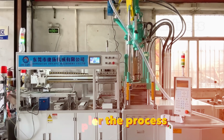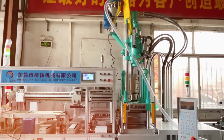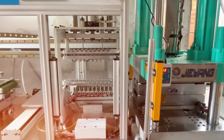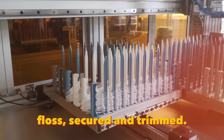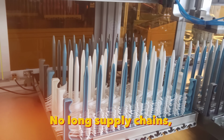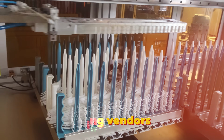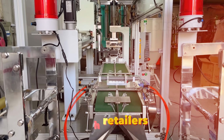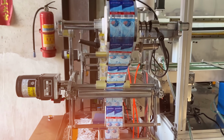The simpler the process, the more reliable the business. Take floss picks, for example. This machine makes them in one cycle. Plastic base, stretch floss, secured and trimmed. No long supply chains, no juggling vendors. You control it all. Sell under your own brand, work with retailers, or fulfill custom orders.